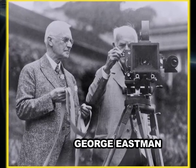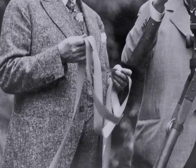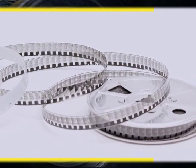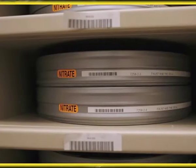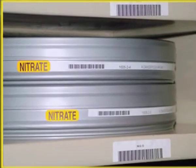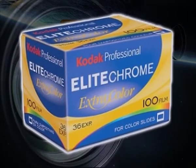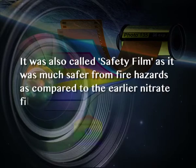George Eastman marketed the first flexible photographic roll in 1885. Initially, the base was paper. The transparent plastic roll film was introduced to the market in 1889. It was made from a highly flammable material called nitrocellulose. The word celluloid came from this. This film is also known as nitrate film. A much safer cellulose acetate film was introduced by Kodak in 1908. It was also called safety film, as it was much safer from fire hazards as compared to the earlier nitrate film. Besides the safety advantage, it lagged behind the nitrate film on various other counts.